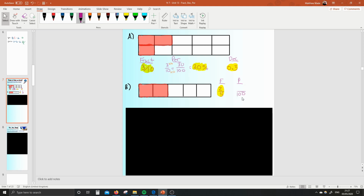5 definitely goes into 10, so we're just going to cover. I'm going to have to do it with the mouse. Cover up that. Can you see how 5 goes into 10 twice? Boom, move the mouse away. That means 5 goes into 100 20 times. So 5 goes into 10 twice, move the mouse, that means it goes into 100 20 times.